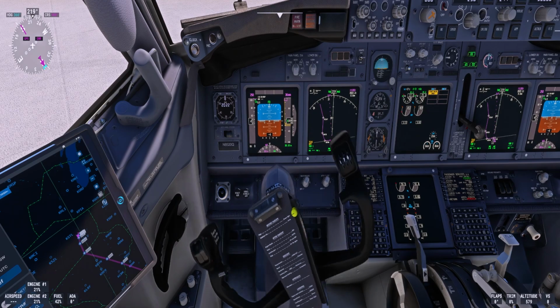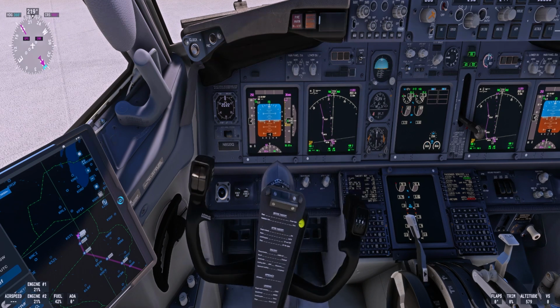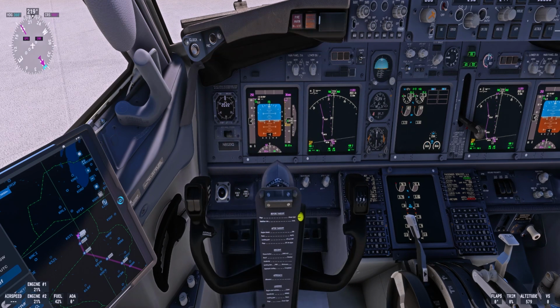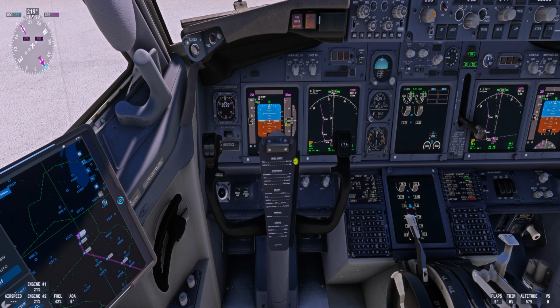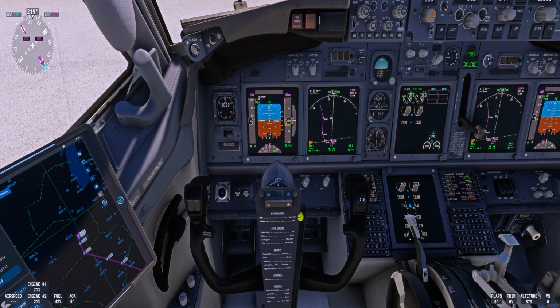Flight controls check. Ready. Full left. Full right. Center. Full up. Full down. Center. Rudder, full left, full right. Center. Flight controls check complete.